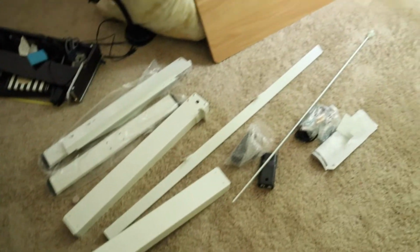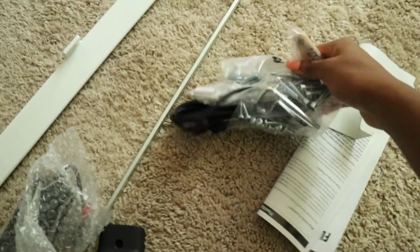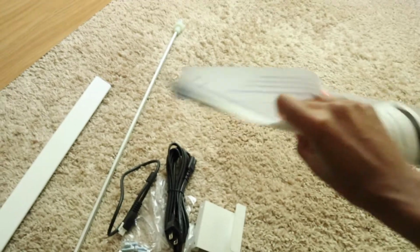Okay, so this is all the stuff I just brought upstairs. I'm literally so out of breath. I'm not gonna lie, I'm a little intimidated. These are all the screws. It looks like they're labeled and stuff, and then these are the instructions. So, we'll see how much I actually film.